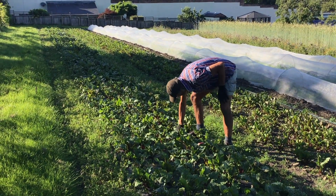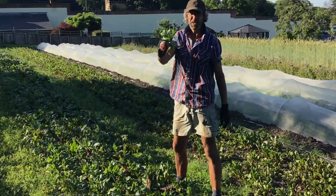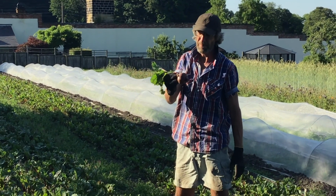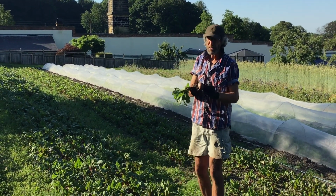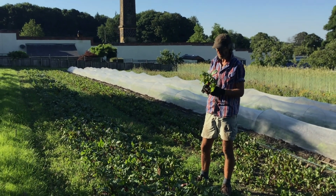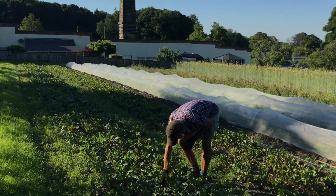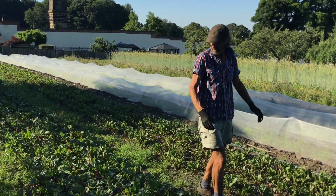So these are ready now. So that's a nice sized beetroot. That's not bad for this time of year. Obviously further south than here, they'd have been ready maybe even a month ago. But you've got to remember that Wortley is about 750 feet above sea level, so it's higher than most of Sheffield. So it's a bit cooler here than it is back in the city, and obviously it hasn't got that city sort of warmth to it anyway.